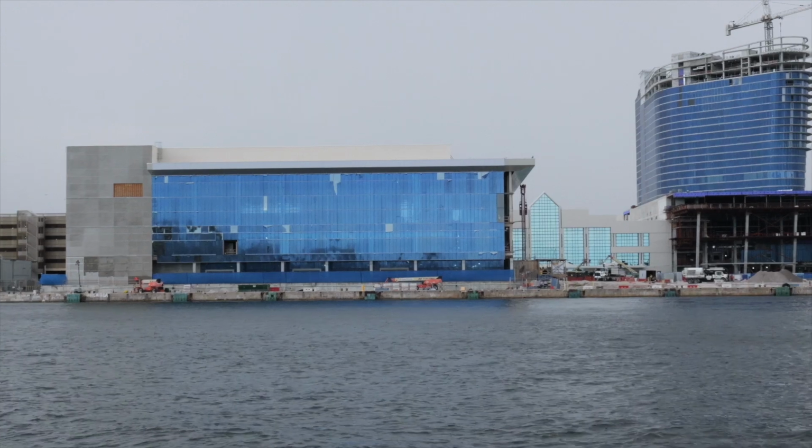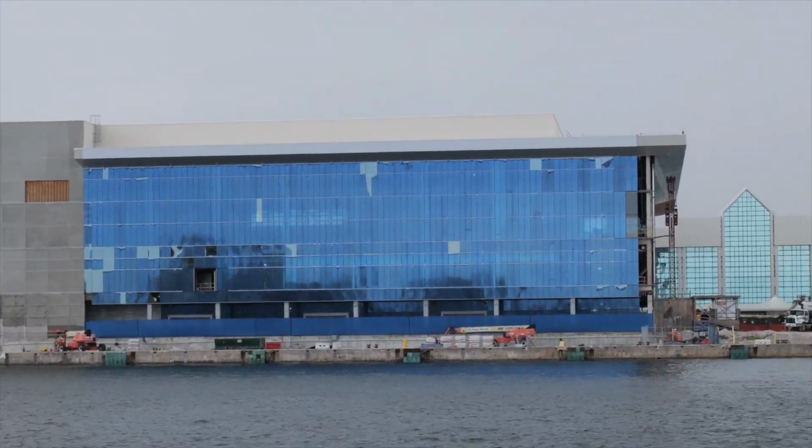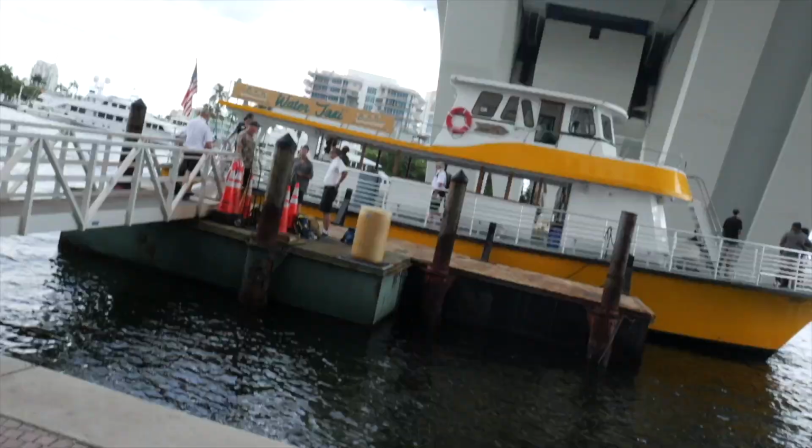Here we can get a better view from the backside of that new convention center that they're building. It's also going to have a hotel as well and shops. So I just made it off of the Hollywood Express route, which is this vessel right over here.